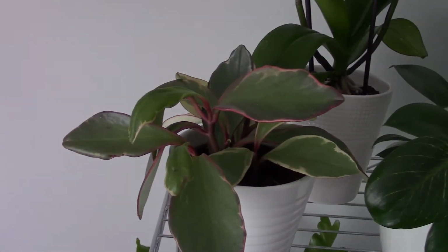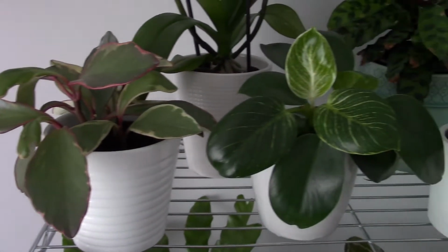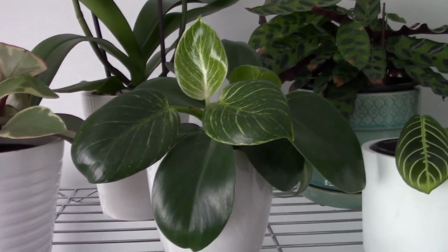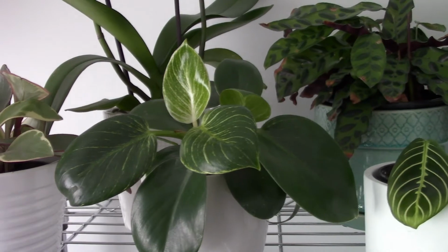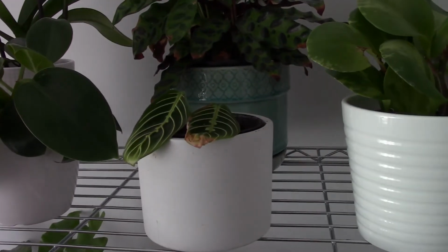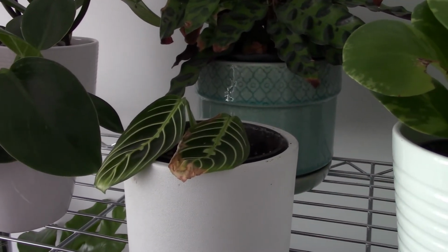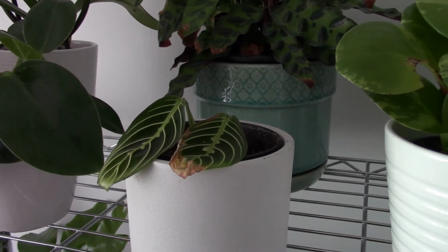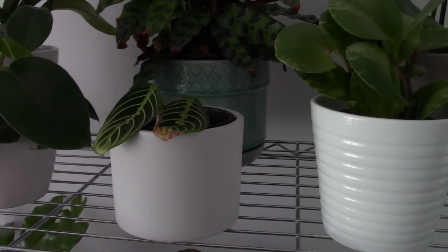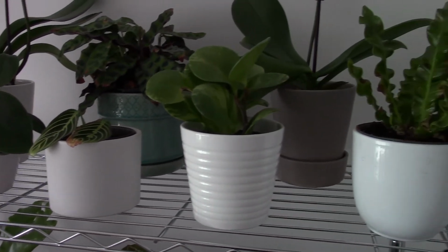So here's another peperomia with a little bit more elongated leaf shape. This is Philodendron Birkin, and super cute. This is an adorable little plant. Rattlesnake Calathea. This lemon lime Maranta was not doing well for me, so I took a cutting and propagated it, but I don't know if this plant's going to make it. It's been tenuous at best. I'm not sure its future here.